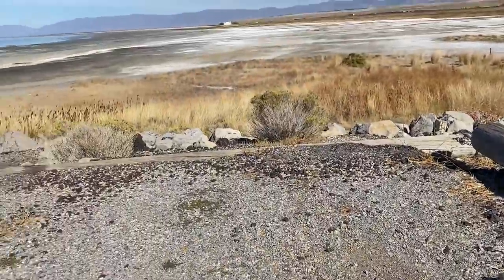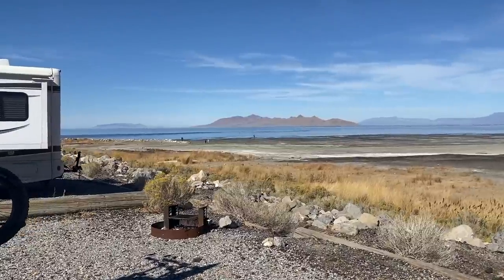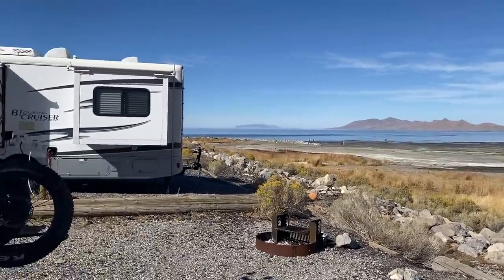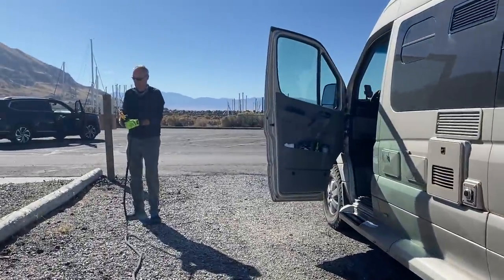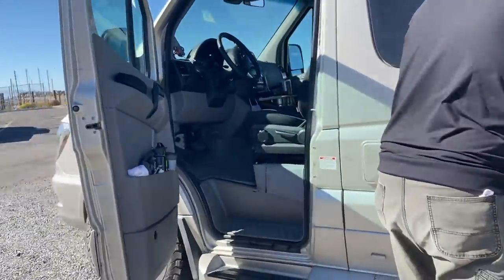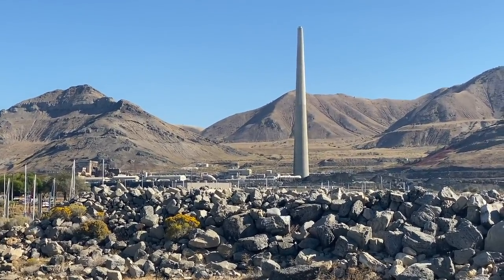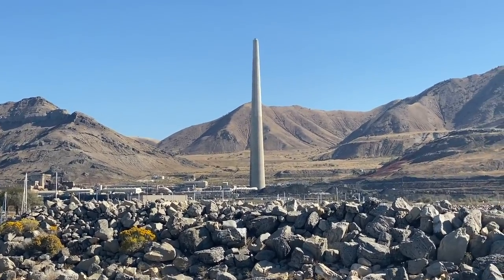We are at the Great Salt Lake State Park. It is a little smelly here. It smells like dead fish. You can see people walking down to the water. And they don't have very many sites here. They have like 7 or something. Not very many. 5 sites, John says. And then across the way, you've got the Rio Tinto Kennecott Smelter, which is interesting because Kennecott is the name of the mine that we went to in Alaska.